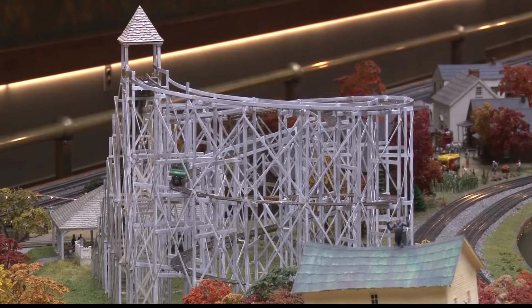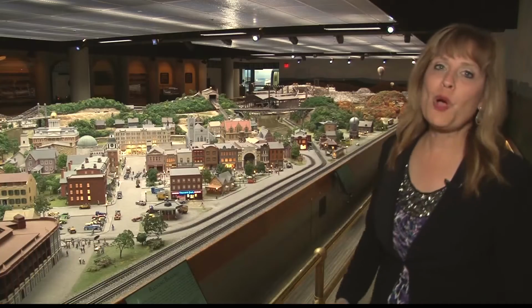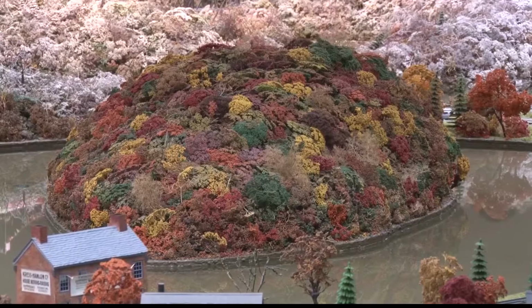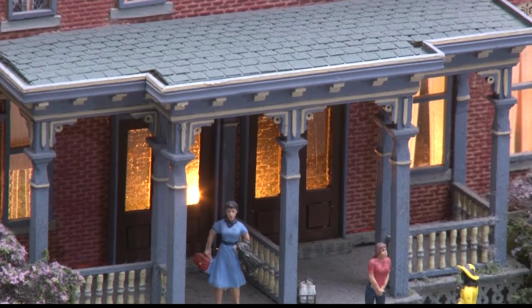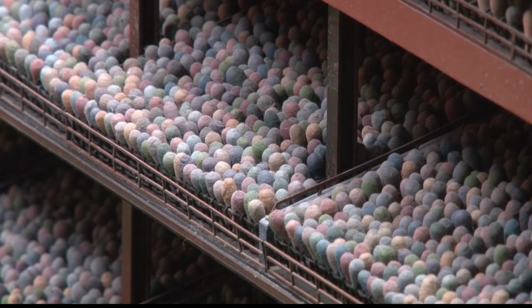All of the scenes are handmade with the love and attention this display deserves. Rosalie says that people come here asking plenty of questions, and one of the most frequently asked questions is if the water is real in the river. And the answer to that question, she says, is absolutely yes. They fill the river up using a garden hose. And actually even crazier is that the porch spindles are made of pasta, and the former Forbes Field has 23,000 Q-tips in place of the fans.